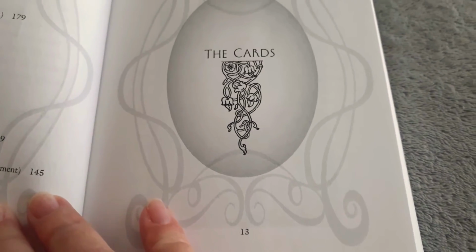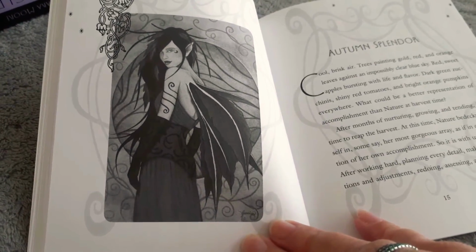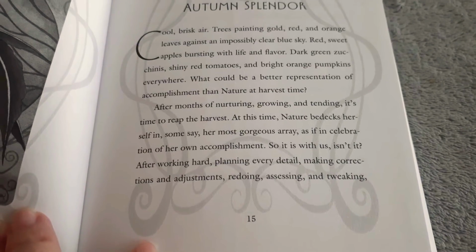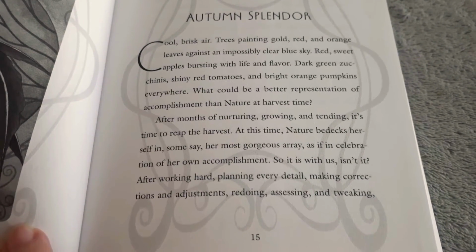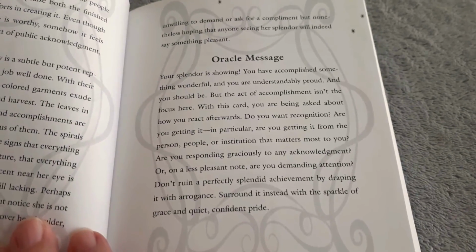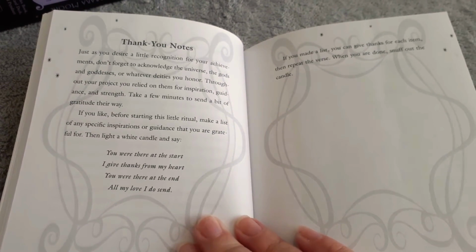And now we move into the cards. You have a full page grayscale depiction of the card, the name of the card, some information about the card. Oh, I like this. It kind of sets a scene. Oracle message. And then it says thank you notes.